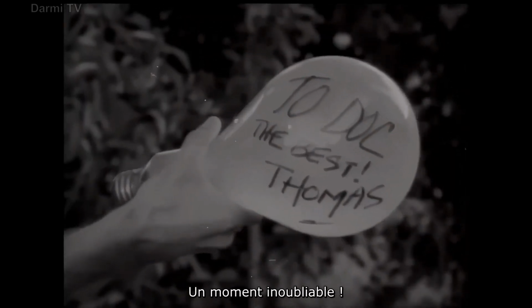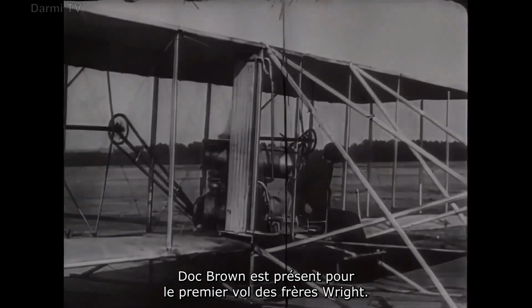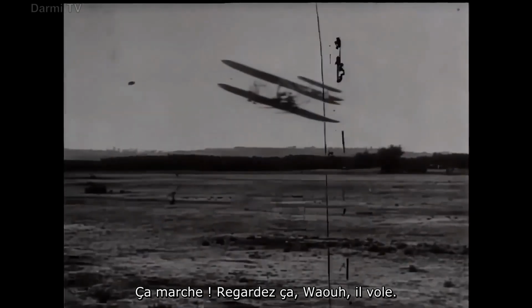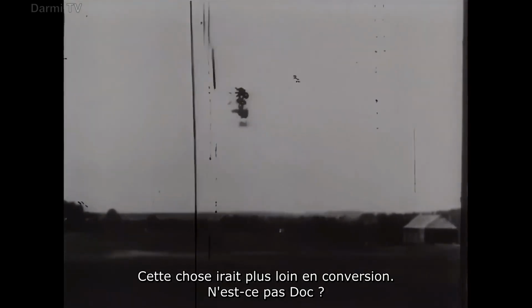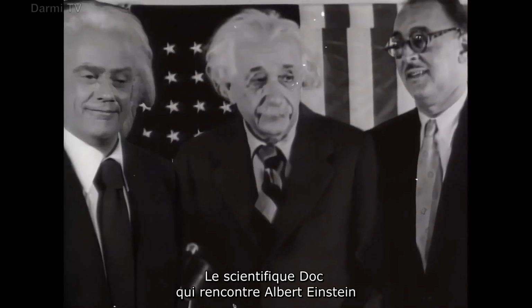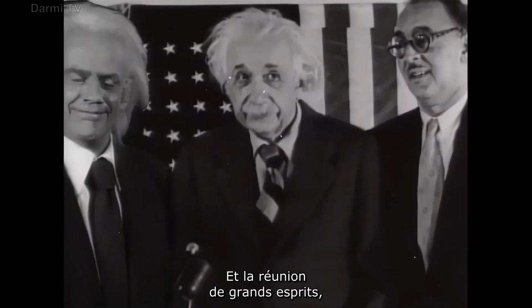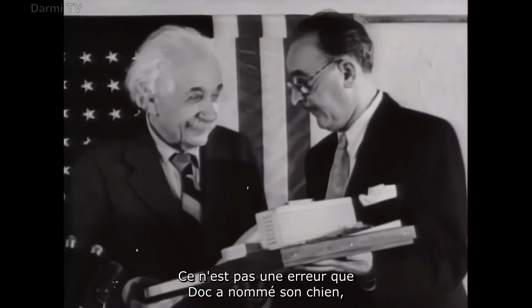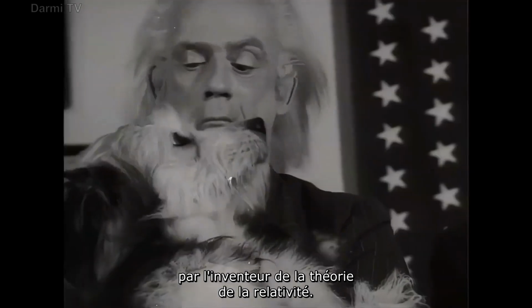What a moment! On to Kitty Hawk, North Carolina, where Doc Brown is on hand for the Wright brothers' famous first flight. It works! Look at that, it works! Yahoo! It flies! Bet that thing would go a lot farther with a hover conversion, eh, Doc? There's Doc rubbing elbows with physicist Albert Einstein. Talk about a meeting of great minds and great hairdos. It's no mistake that Doc Brown named his favorite pup after the inventor of the theory of relativity.